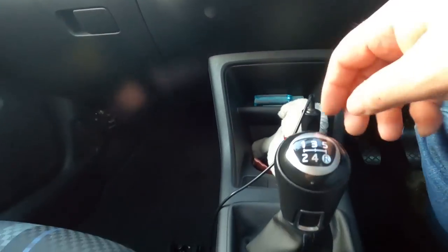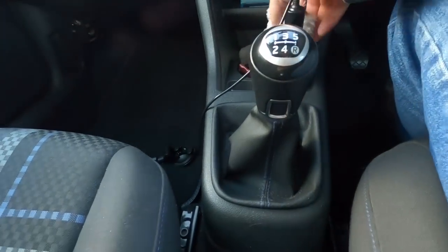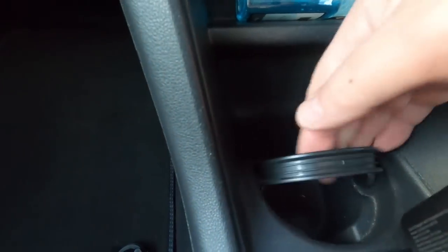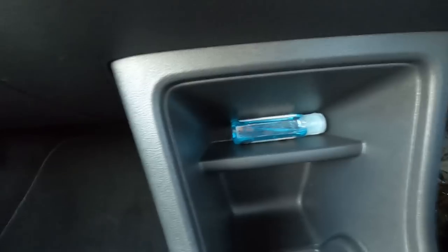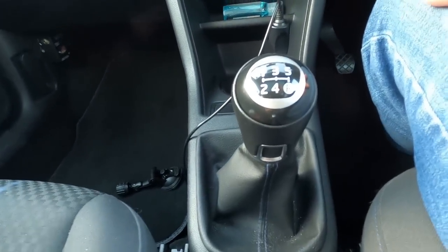Moving down here, obviously gear lever. The gear change is really nice. Let me just move the mascot out of the way. You've got cup holder here. This thing that goes like that, and you put a cup in there. You've got a bit of space there. Just enough space for your hand sanitizer there. Wouldn't say it's the biggest sort of central storage bin I've ever seen.